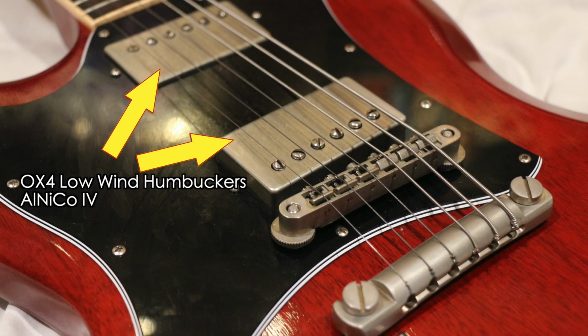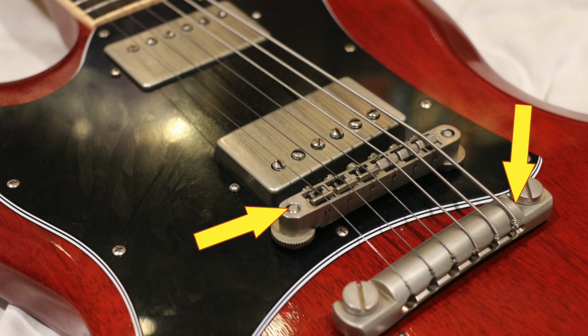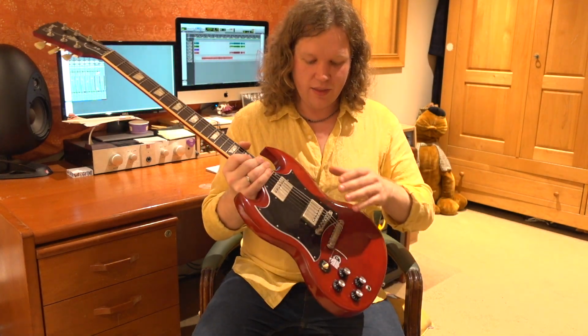So fairly recently, I've changed it up with these OX4 Low Wind PAF replicas and some Faber hardware. And since I've done that, I have not been able to put this thing down. And I think the thing I absolutely love about it is they are definitely PAF pickups. They have that sort of growl and honk when you add some gain on.